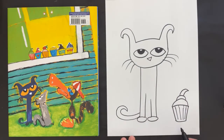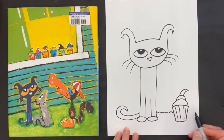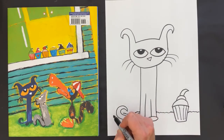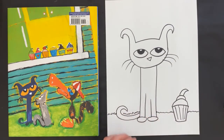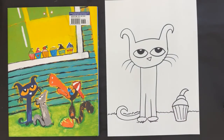So one rainbow, and then I'm gonna get a little bit smaller, and then I'm gonna do kind of like a top whip part. So I'm gonna make kind of a flat candy cane and go back in, and that is my cupcake. If I wanna draw the ground or the grass, I'm gonna draw it a little bit higher than the cupcake and Pete, so it looks like he's not gonna fall off the side of the earth, but that it goes on behind him. So there's my Pete the cat and my cupcake.